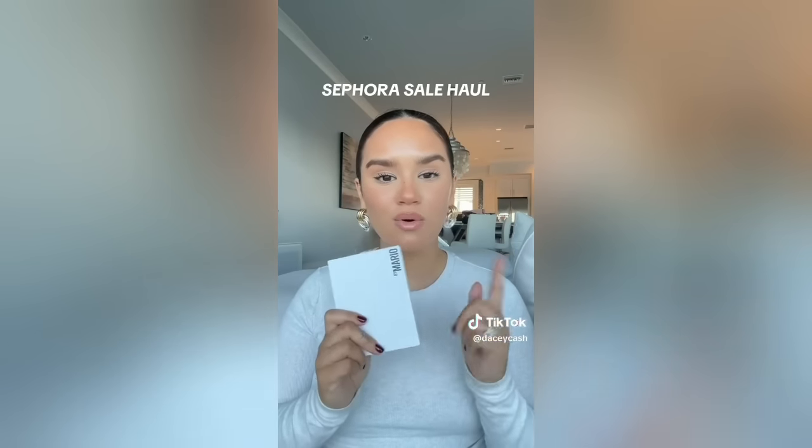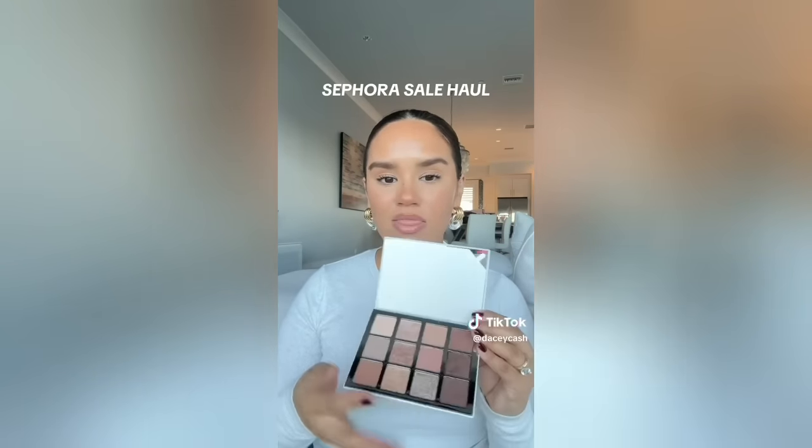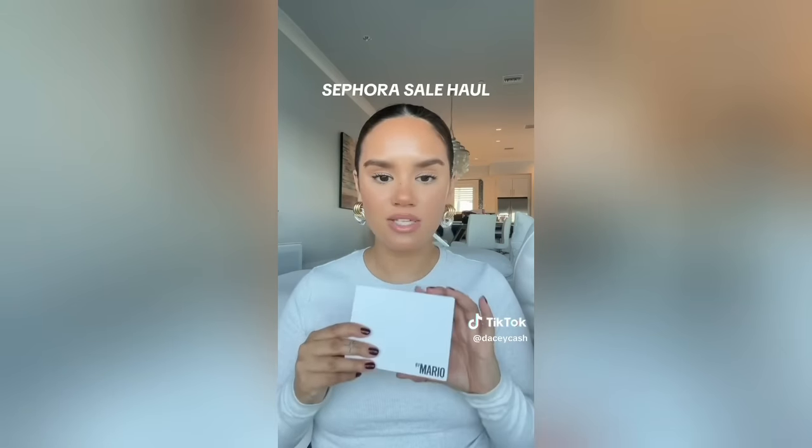And then the icing on the cake was I took my old Ethereal Eyes Palette to Las Vegas, dropped it in the bathroom. The mirror completely shattered and there was glass everywhere. So this is sacred to me because it's been brought out of the limited edition vault. I love this eyeshadow palette.